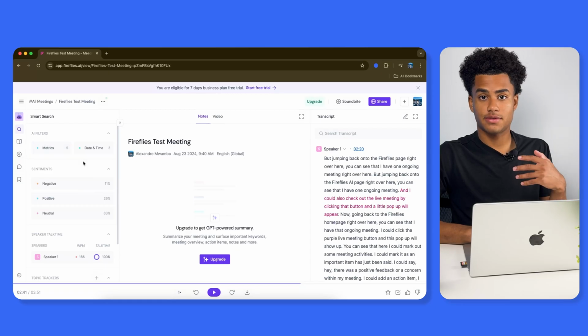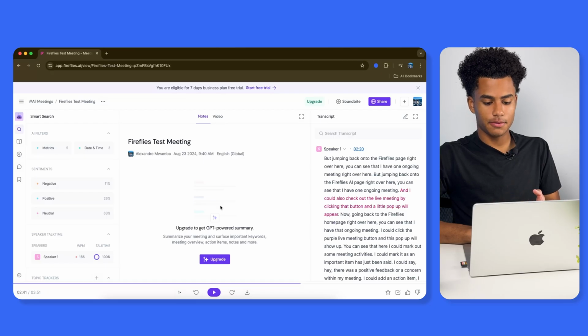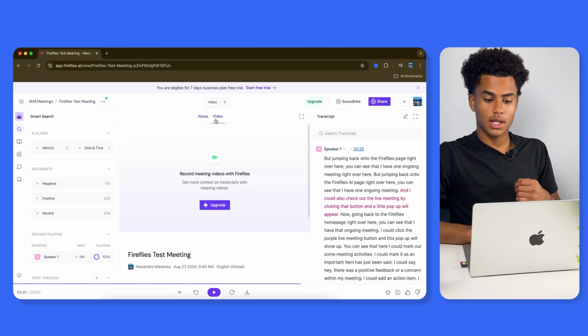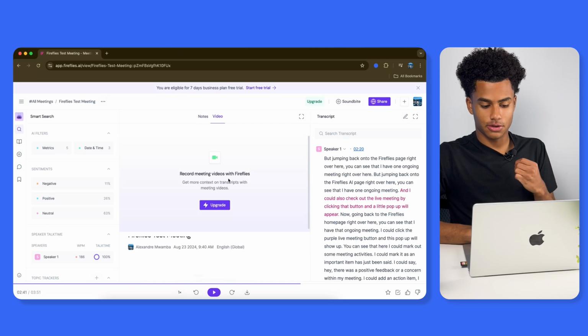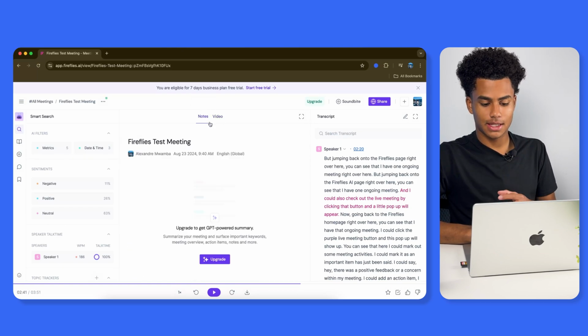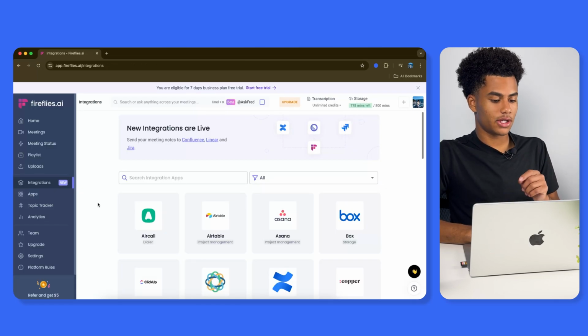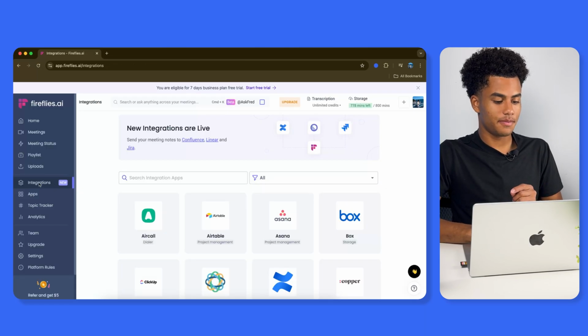On the left side, we have some cool features like sentiments, speaker talk time, AI filters, and so forth. Now, here in the middle, if you were to upgrade your plan, you would be able to see some of the meeting notes as well as some of the video. But on the basic plan, Fireflies does offer only a limited amount of meeting notes, and video you need to upgrade.